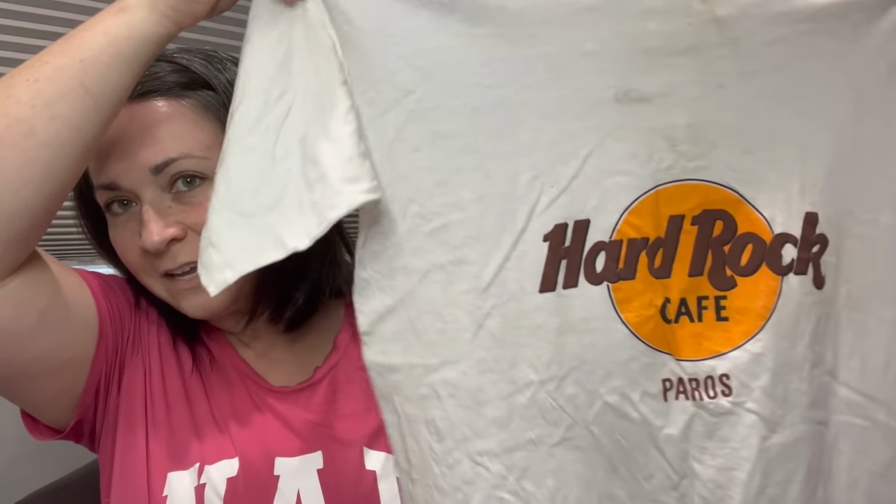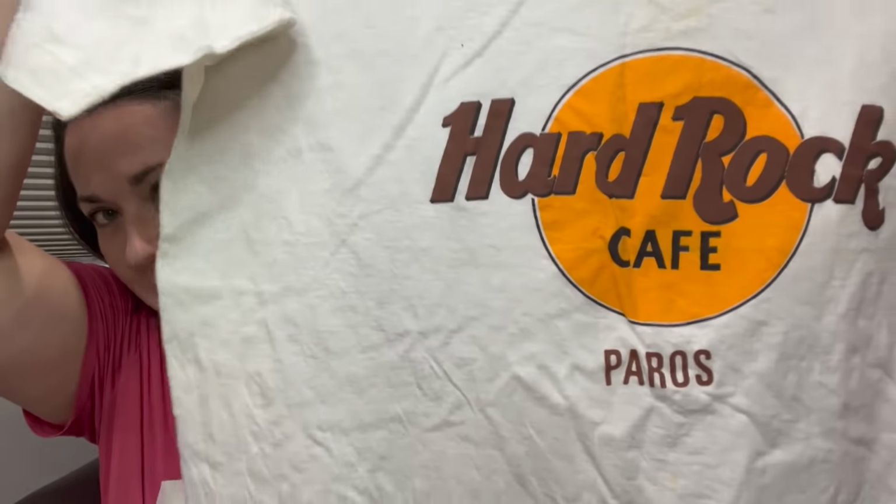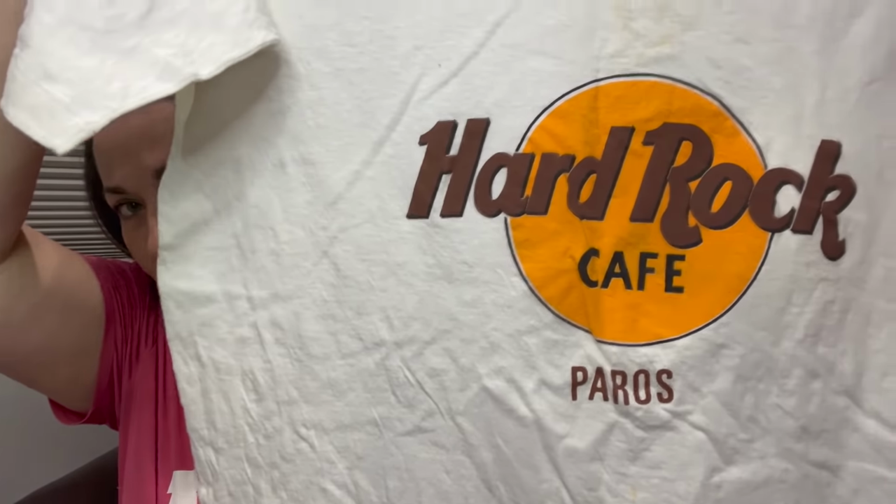Okay, the next item is this vintage t-shirt. It's a Hard Rock Cafe shirt and you'll see it says Paros, P-A-R-O-S. At first I thought, oh, is it just supposed to be Paris? And it's not Paris. No, Paros is in Greece. I looked it up once I went home.